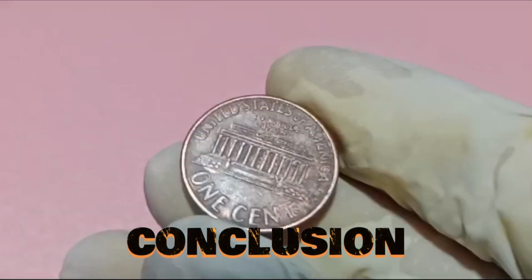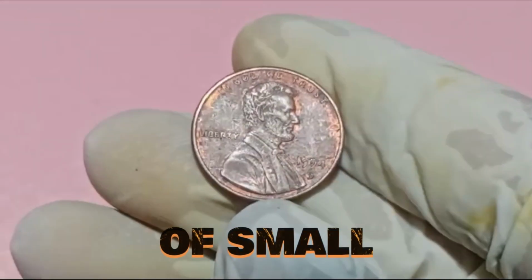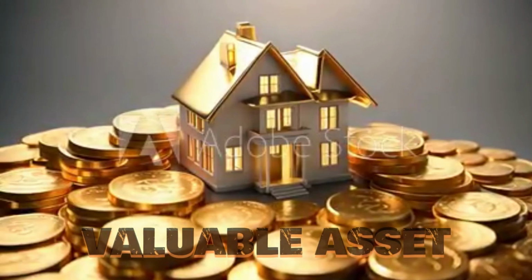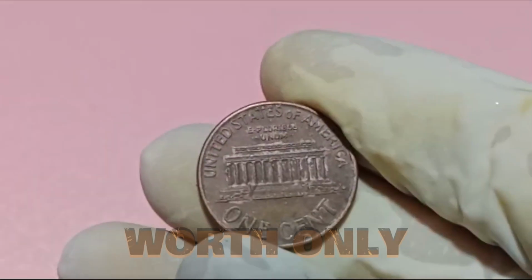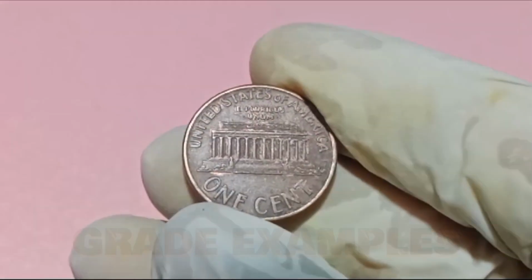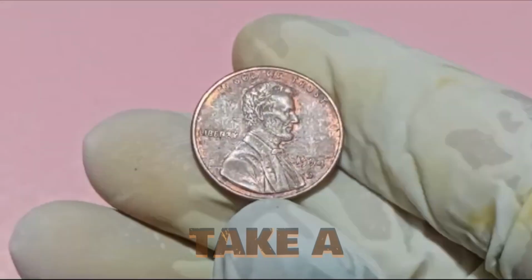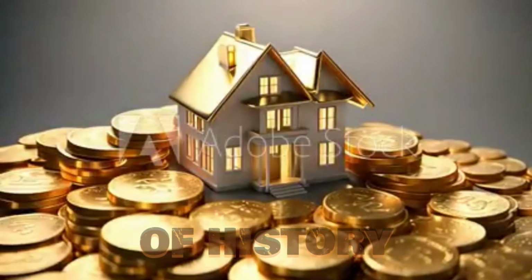In conclusion, the 1994 D Lincoln cent is more than just a piece of small change. It's a part of American history, a testament to the skill of the U.S. Mint, and a valuable asset for collectors. While most 1994 D cents are worth only their face value, certain variations, errors, and high-grade examples can be worth significantly more. If you have a 1994 D cent in your collection, take a closer look at it. You might be holding on to a valuable piece of history.